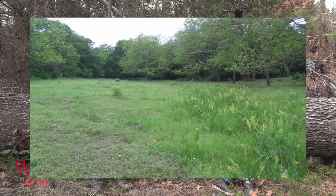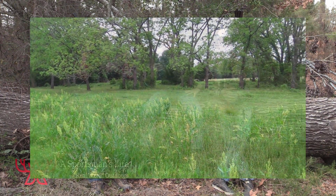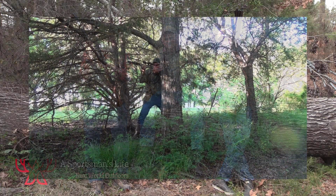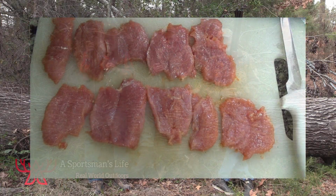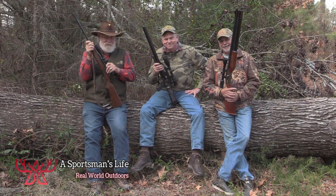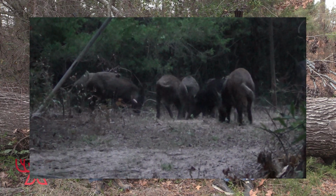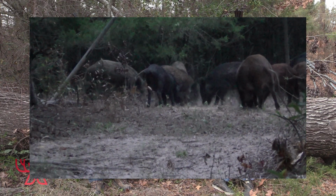In about 7 more hours, I'll get settled in right here with my CVA Optima. Wish me luck, friends. It's time to make some Wiener Schnitzel for sure. It's funny, my bow is sitting back at camp. If I had it with me, I'd have definitely had a shot.